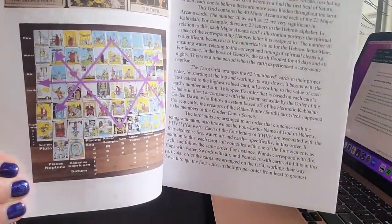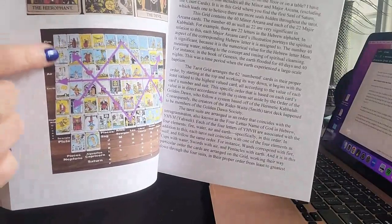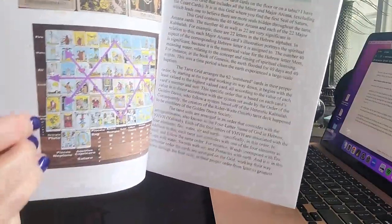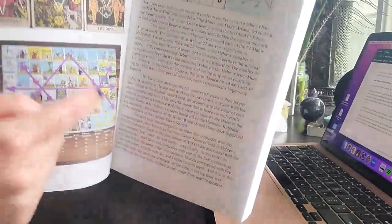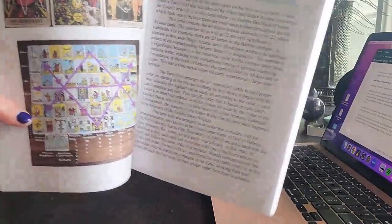I'm just holding that up so you can see the aces, the wands, the cups, the swords, the earth. 1 to 10, 1 to 10, 1 to 10, 1 to 10. And then Magician all the way down, 22 major arcana, till we get to the World. And this is the seal running through, like so.